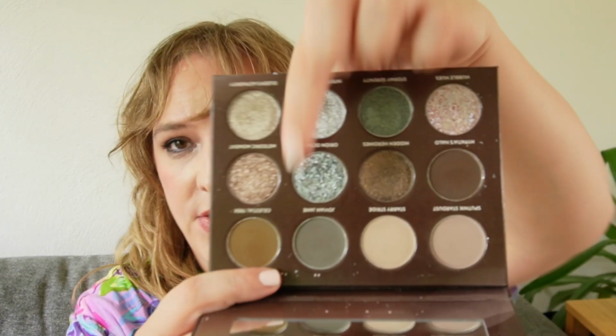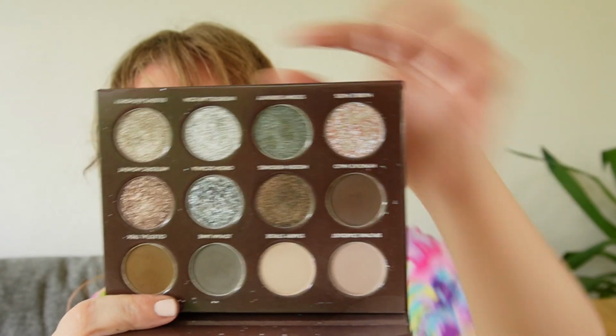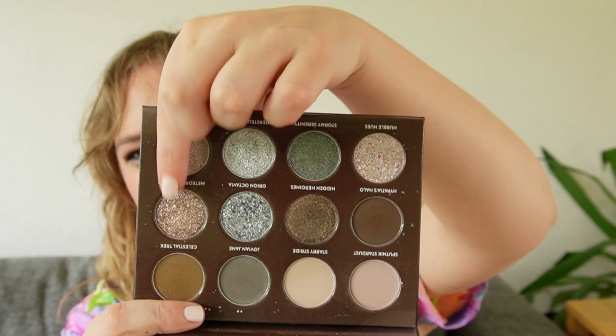We get 5 mattes and 7 shimmers. This silver-looking shade is in fact a holographic shade, so it has this multi-dimensional sparkle to it. I love this shade here. This taupe is stunning. This bronzy shade is really pretty. It just has so much going for it. I just really adore this palette. It's my ultimate cool tone palette, I think.